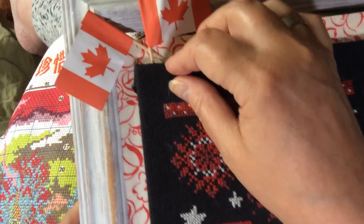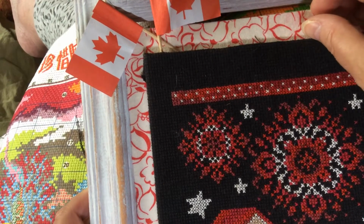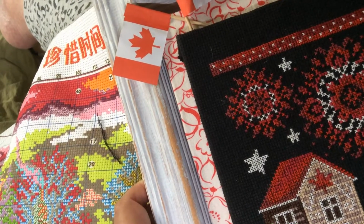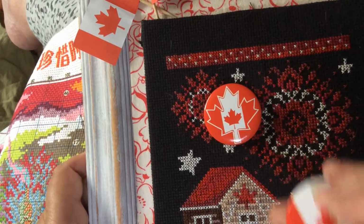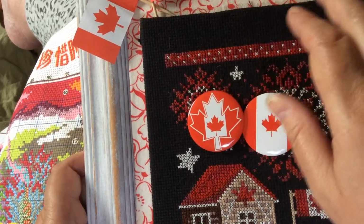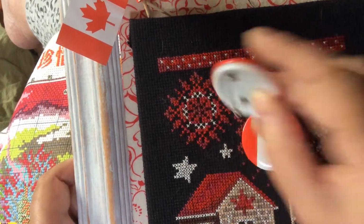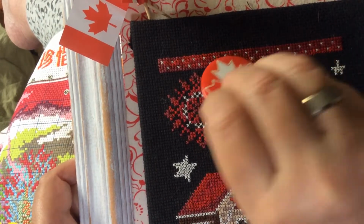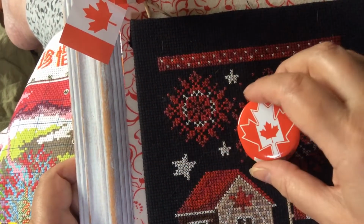And can you see that? And then I have some Canada ribbon. And I have a couple of these. I don't know which one I'm going to use yet. In the ribbon, which will be red and white, I'm going to put a button down. Okay. So I'll try and take this thing out so I can put it flat. Unless I can stick it in there and pull it through, but I don't know.